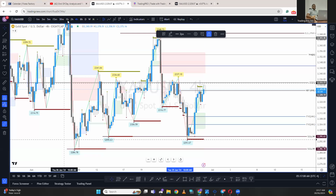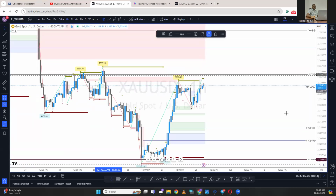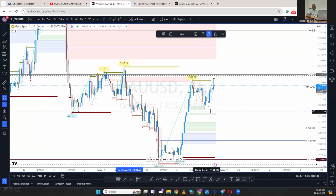So you'll be waiting for bearish evidence, which has not yet fully set up on the 1 hour. So you have 1, 2, you need this candle to close, then the 4th candle. Then we can start looking for a short opportunity. But for now, it is not clear on this pair yet.